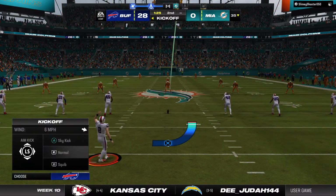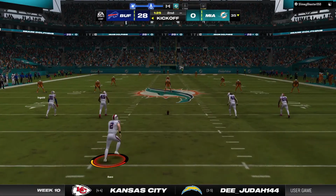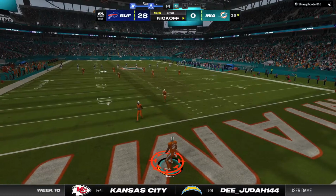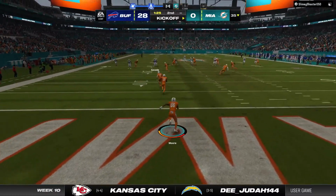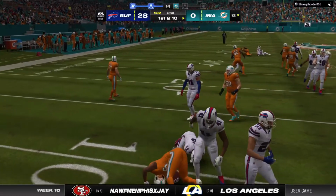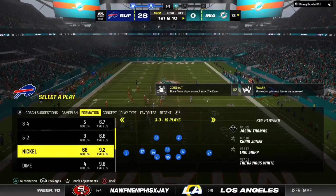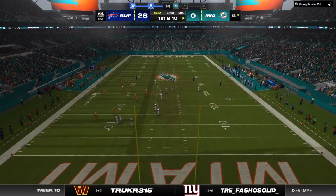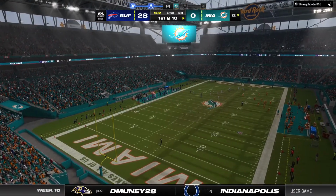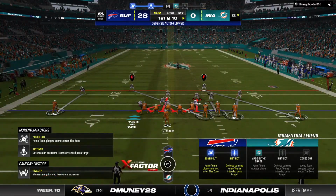Tyler Bass to kick off for Buffalo. After the touchdown, Bass to kick it away. This will be brought out from the middle of the end zone. And not a good return here at all as they'll be forced to start at the 12-yard line. Take over first and 10 at their own 12-yard line. Ready. First down Miami as they get set to start the drive.